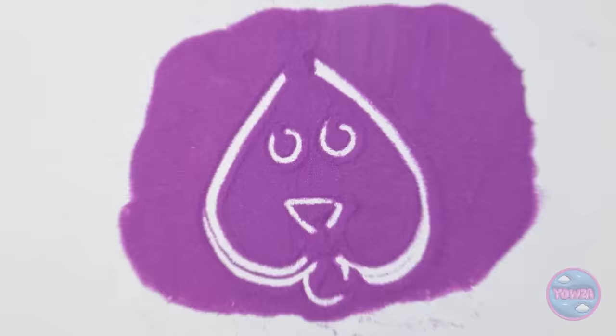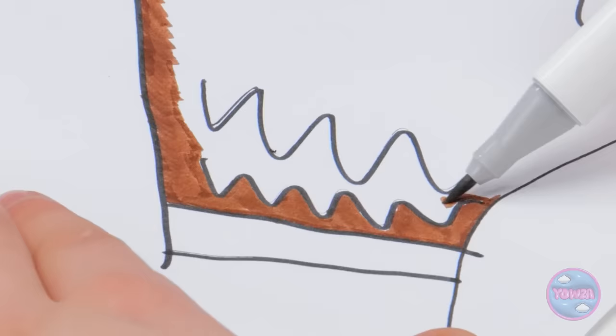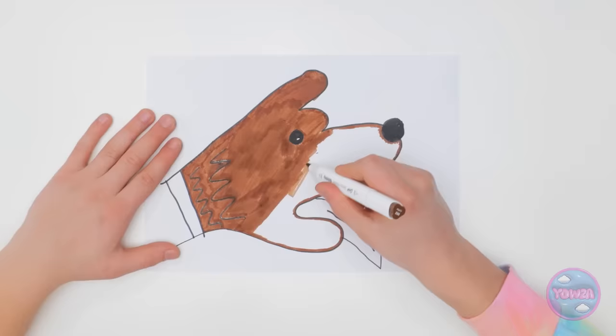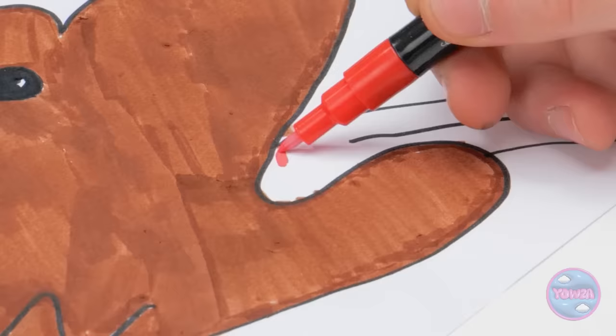These will be the ears. I'll give my dog brown fur. This is the easy part. I just need to stay within the lines. I wish every drawing could be like this. It's almost done. Now for a big red tongue.